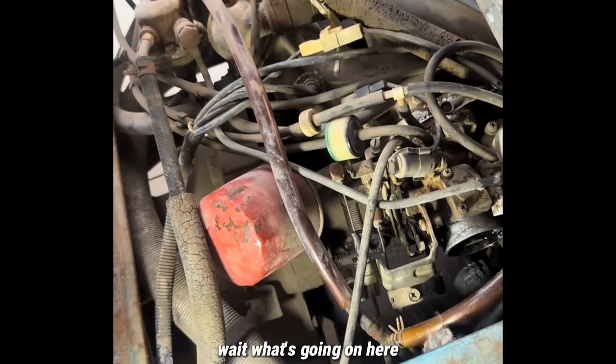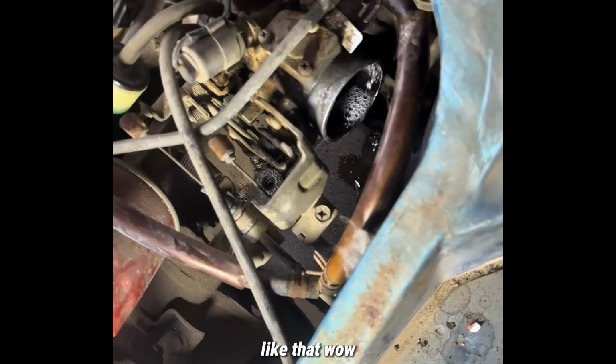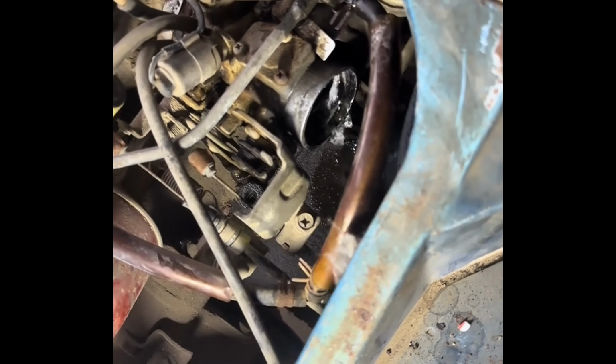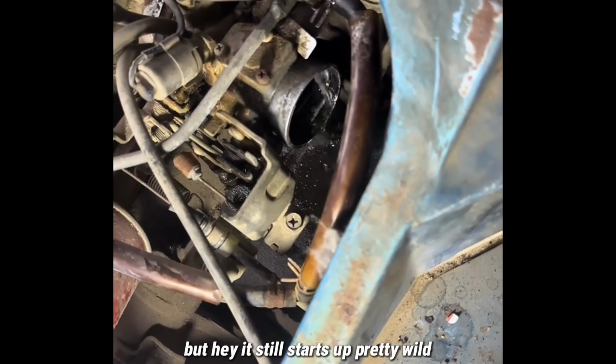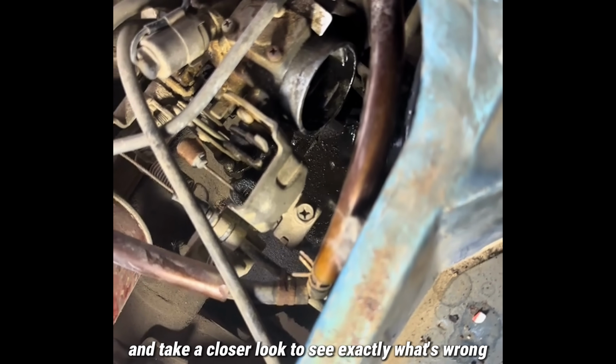Wait. What's going on here? Why is there fuel spraying out of the carburetor like that? Wow, so much fuel. This carb is basically toast. But hey, it still starts up. Pretty wild. All right, let's pull the carb off and take a closer look to see exactly what's wrong.